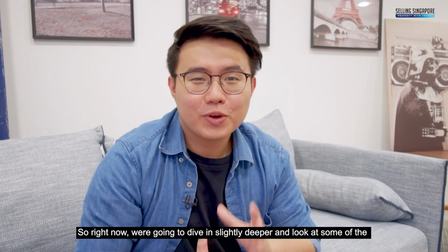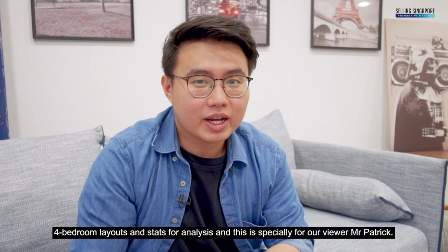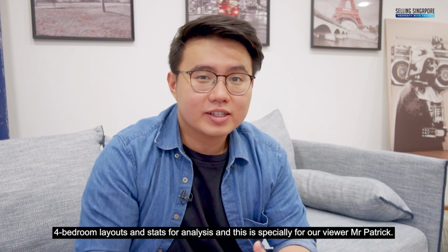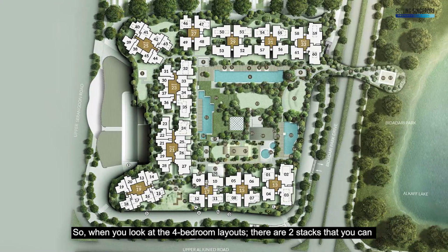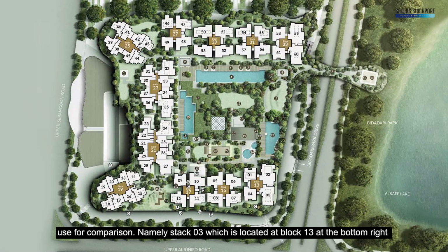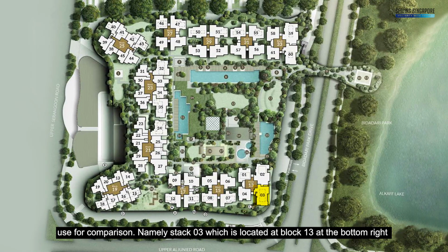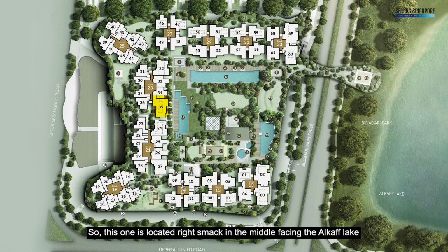So right now, we're going to dive in slightly deeper and look at some of the 4-bedroom layouts and stacks for analysis, and this is especially for our viewer, Mr. Patrick. When we look at the 4-bedroom layouts, there are 2 stacks that we can use for comparison, namely stack 03, which is located at block 13 at the bottom right of this site plan over here, and then we've got stack 35, which is at block 23. This one's located right smack in the middle, facing the alcove lake and the amenities right below you.